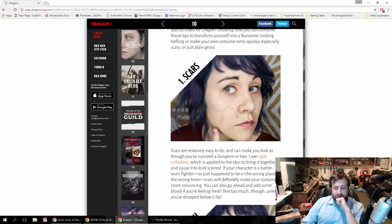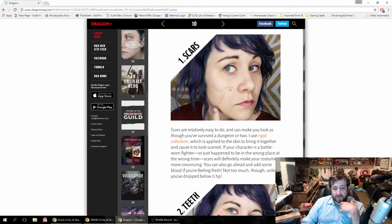You can see she's doing scar makeup. This is Rigid Collodion. Not to get too much into my cosplay background, but Rigid Collodion is a super, super easy to use scarification special effects makeup. It comes in a little jar. I have some actually just over in the back there. It's about this big, and you just paint it on with the little brush that comes with it. What it does is it kind of sucks your skin in, if that makes sense. So see how her skin is kind of indented like that? That's what it does to make scars.